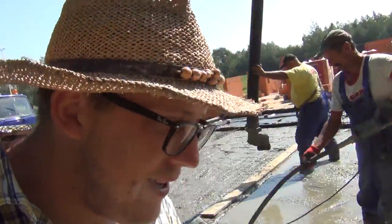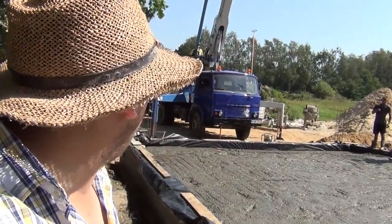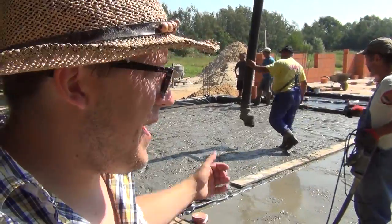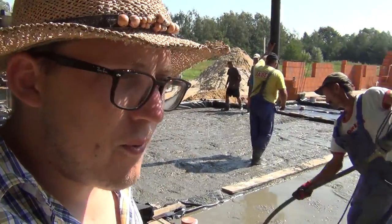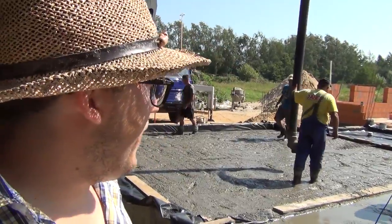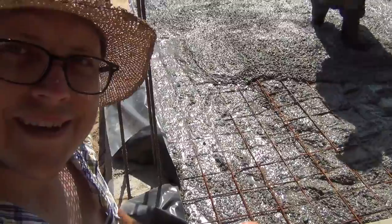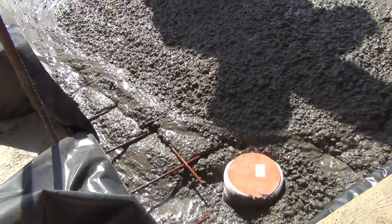It's a hot day, about 35 degrees Celsius or thereabout. So not the best for concrete pouring. That's why we put some additional water in the concrete to make it more wet. It will evaporate rather quickly, and we'll probably have to pour lots of water on top of it throughout today and tomorrow and afterwards. So here is the exit from the linear drain.